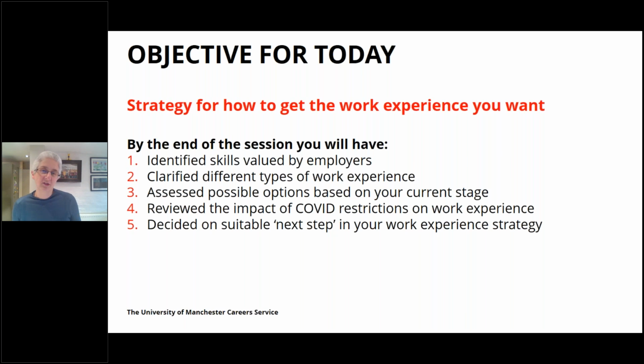So as we run through today's session, I'm going to recap on each of these 5 points or learning objectives for today's session. And if you want to, you might want to list 1 to 5 and write yourself something down for what you have learned or what you're taking away for yourselves from each of these sections.